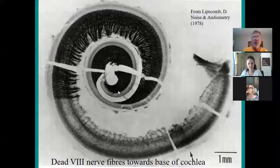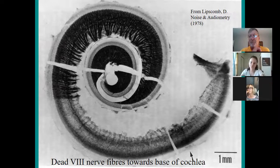Rare. I'm going to show you, and we're going to finish today with a weird thing called cochlear dead regions. Cochlear dead regions. This is trippy.